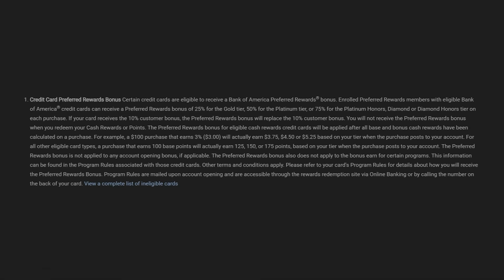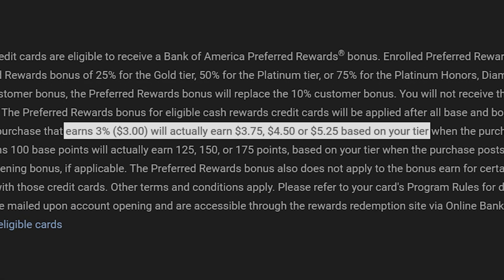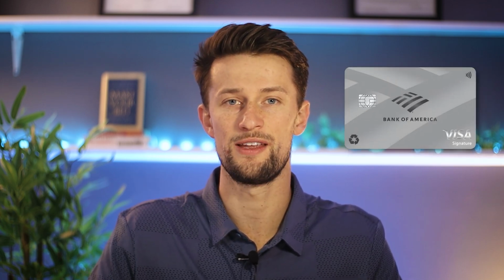At the highest tier with the Customized Cash Rewards, that would take your earnings from 3% up to 5.25%, and then offer you 3.5% at grocery stores and wholesale clubs. Those are some pretty incredible earning rates, but there's obvious downsides about having to have up to $100,000 to peak out those earning rates. The other card from Bank of America, the Unlimited Cash Rewards card, is another one that takes advantage of that Preferred Rewards tier system.